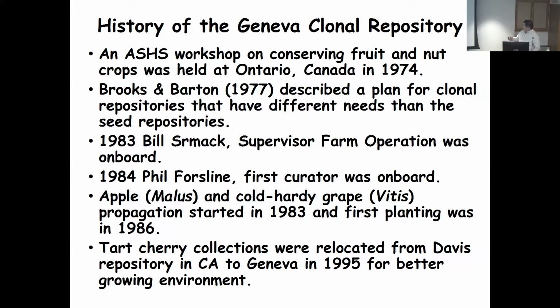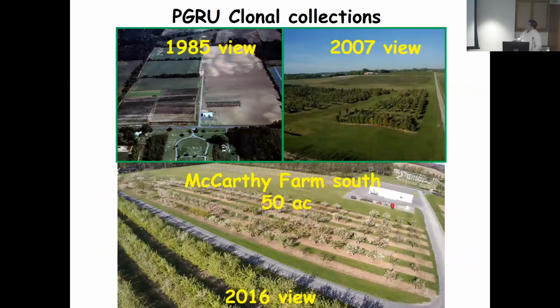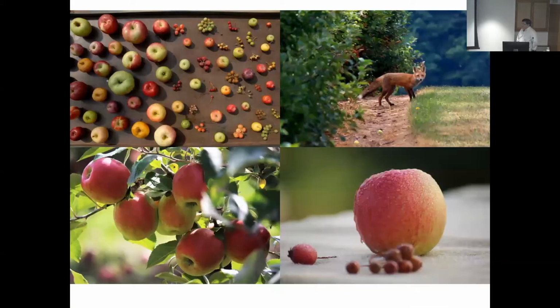The planting of the grape and also apple collection actually began in 1983, and the first planting was in 1986. The tart cherry collection was originally housed at the Davis Repository in California. It was moved to Geneva in 1995 due to a better growing environment. Here to show you some photos, the view of the collection at McCarthy Farm South. The nursery just started in 1985. A few from 2007 and a few from 2 years ago during the bloom time for all the tart cherry collection over there. Here to show you some photos of the diversity of the apple collection we have over there in Geneva, New York.